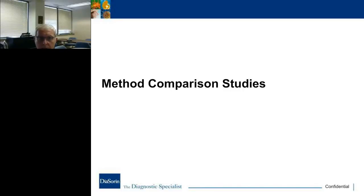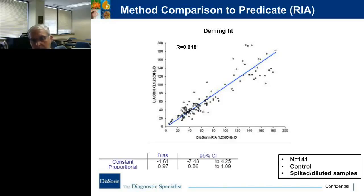The next analytical characteristic is the method comparison. For our extraction for use in the US, we had to compare to an approved kit, and one of those is the radium assay that was used as a predicate. Using the Deming regression, we have a correlation within spec, 0.918, done on 140 samples. A portion of the samples were spiked and diluted within 10%, and all the rest were controlled.